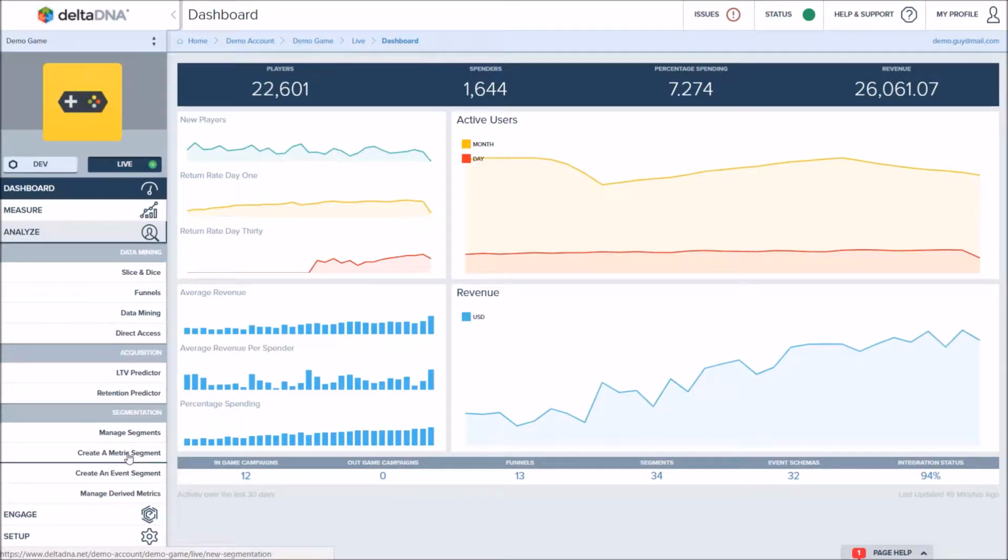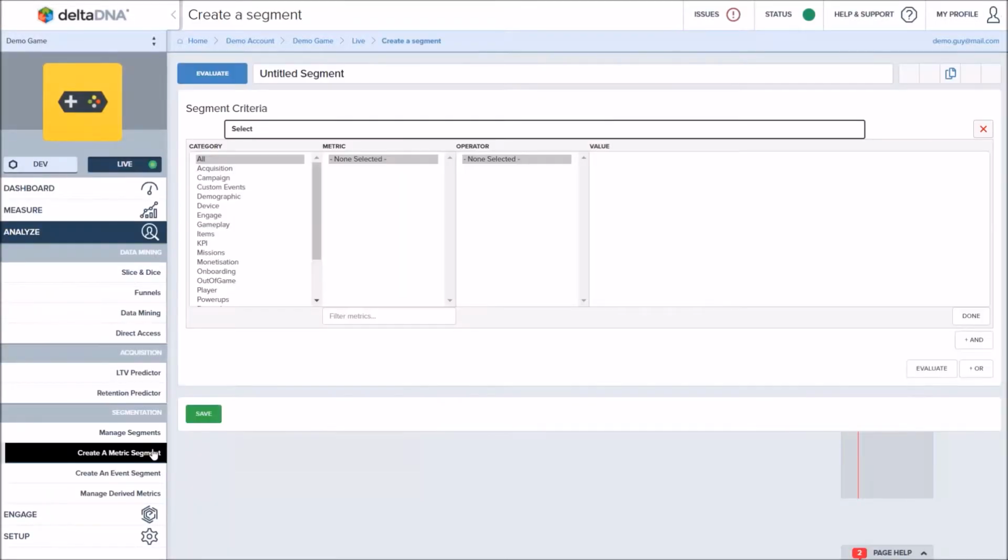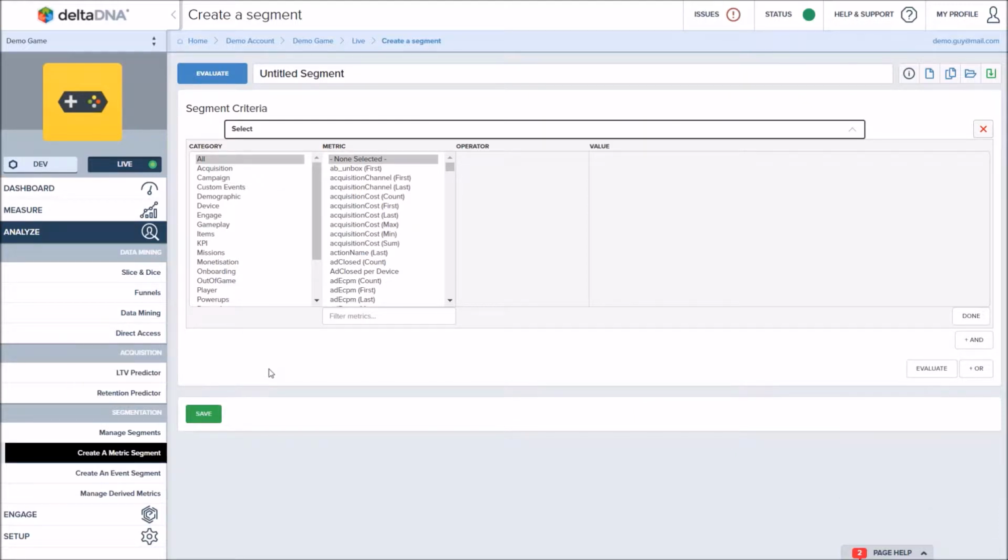event-based segments. The differentiation there, a metrics-based segment is something, as every event comes in, we're maintaining a bunch of metrics about every player, so we know how many days they've played on, how much money they've ever spent, etc., etc. So these metrics are always updated. So that's just a user level kind of state record. That's what a metrics-based segment is.